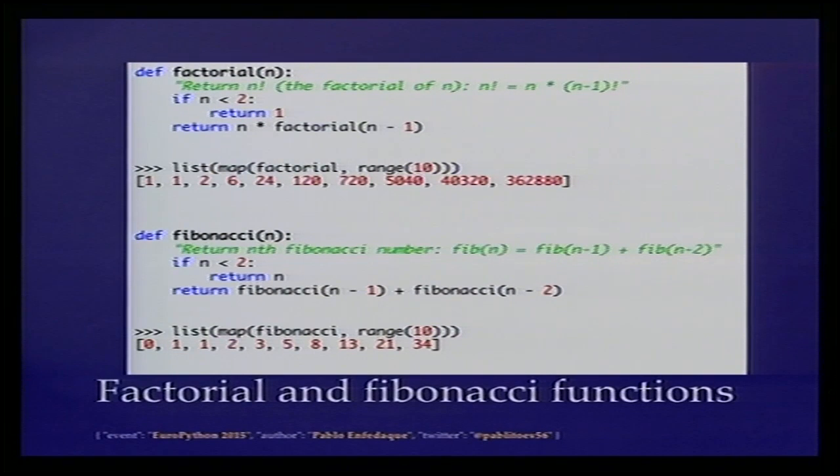More useful stuff for the talk. Factorial and Fibonacci, do you know them? Do you remember them? Yeah?